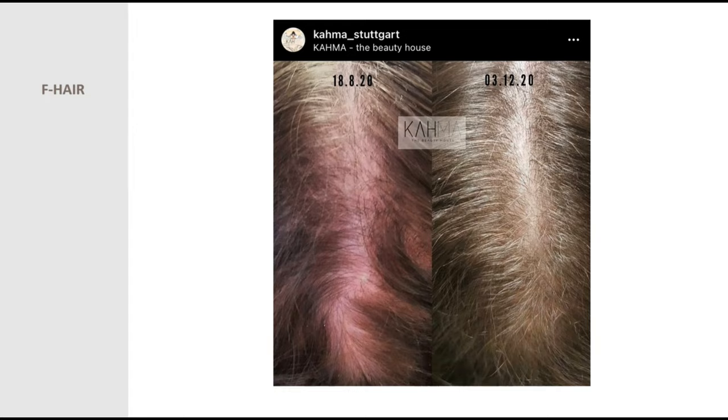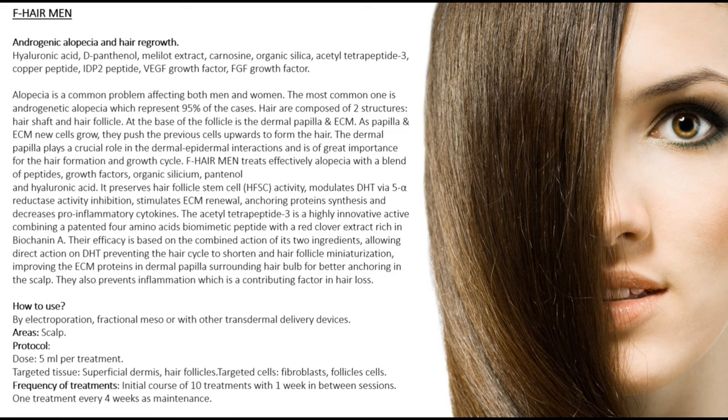Next one is going to be our hair men. Our hair men, people get very confused thinking it's only for men, and it's not. This is for men and for women. The hair men formulation, which says hair men because it's usually for androgenic alopecia, and men are the ones who suffer the most, but it also works for women.